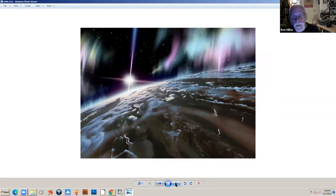A pulsar planet. My idea was that a pulsar would put out so much energy that it would cause tremendous auroras around any planet orbiting it. So these are auroras on a pulsar-orbiting exoplanet.